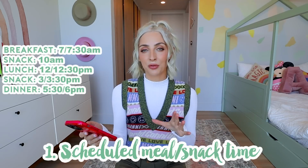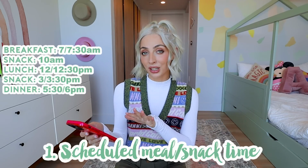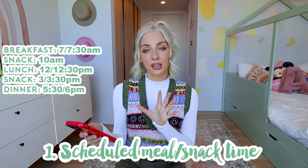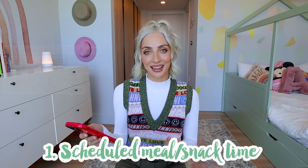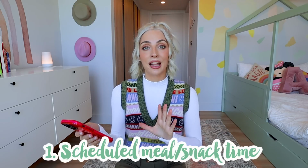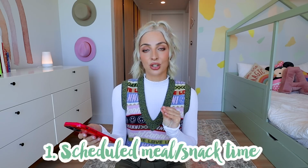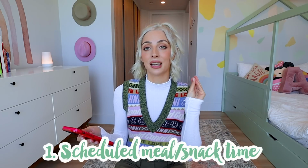With nap normally from 1 to 2:30, we do a second snack of the day at 3 or 3:30 depending on when she wakes up. Now I try to keep about a 2-hour break before dinner, and this is really key to her being hungry enough to eat dinner and not filling up on snacks beforehand.